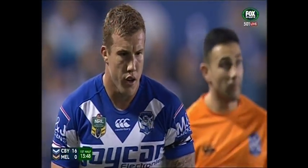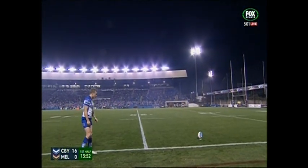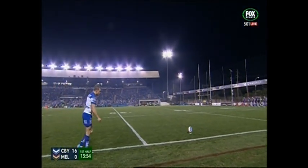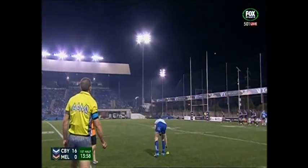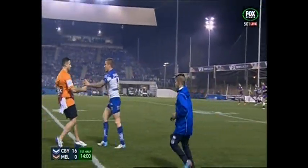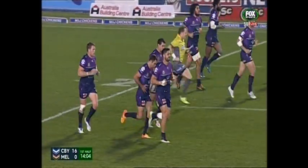Third try in 13 minutes. And now Hodkinson, who is striking them beautifully. Great kicking year last year. Hasn't been at quite that rate in 2015. A tough one from the sideline here. He misses, but it's 16 points to nil. It's hard to believe that scoreline, Braith.